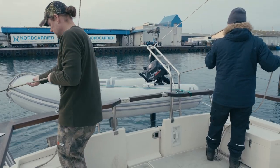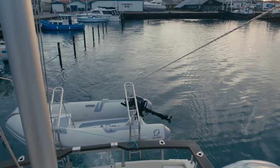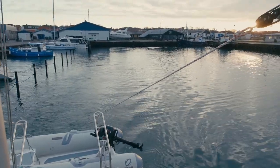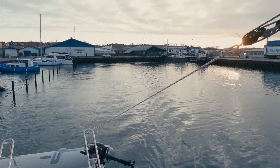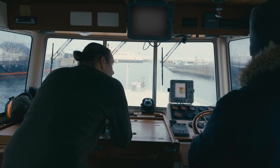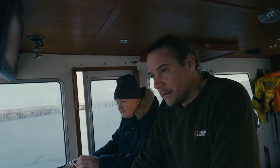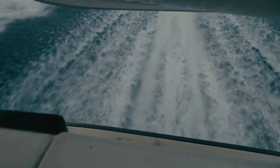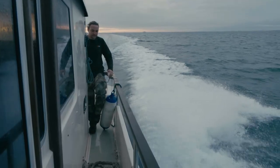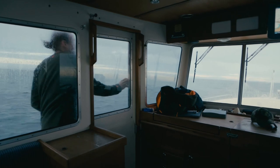Most of our movies are from remote places all over the world, but this time we are right home in good old Denmark. Even though Denmark is a very small country, it does offer some spectacular hunting and some surprisingly remote and wild locations. Denmark has more than 400 islands, and most of these are uninhabited.